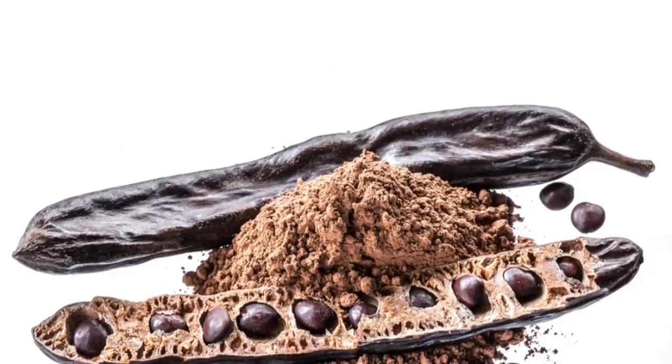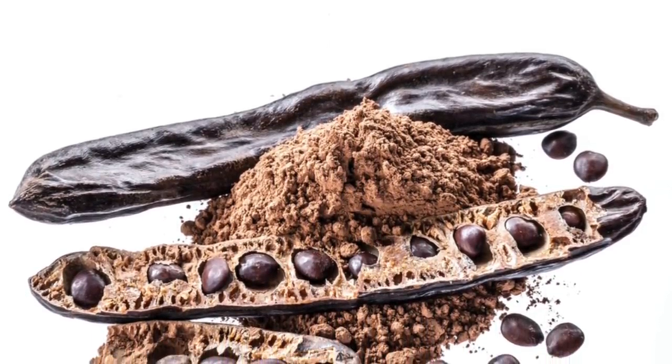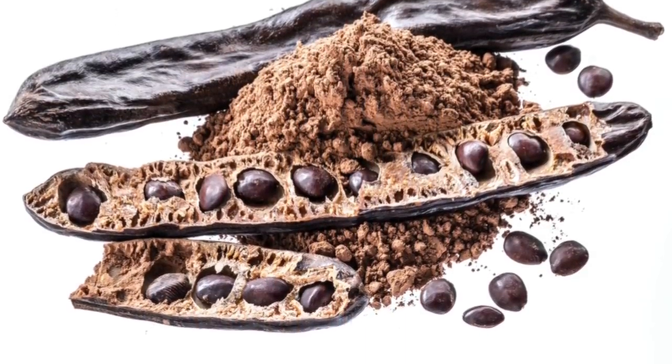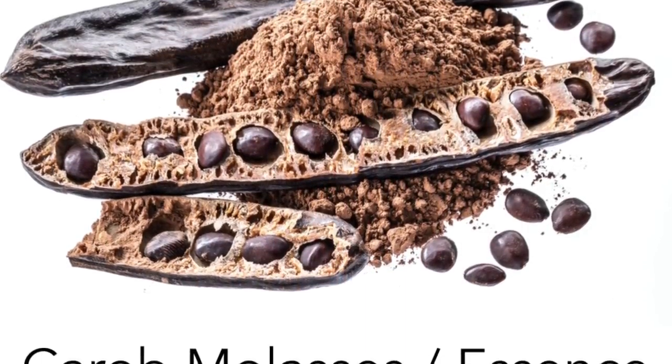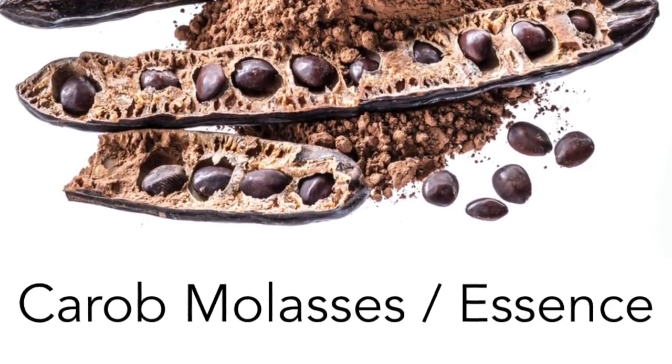Another thing you want to have is carob molasses or essence. I have shared this with you in the past. Carob is amazing for your lung health, and this is something that you want to have handy in case you're displaying any of the symptoms. You start taking it to give your lungs the boost to fight off that infection.